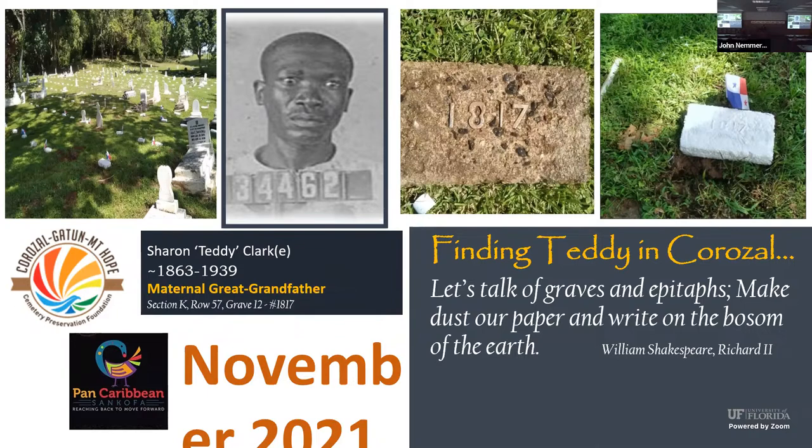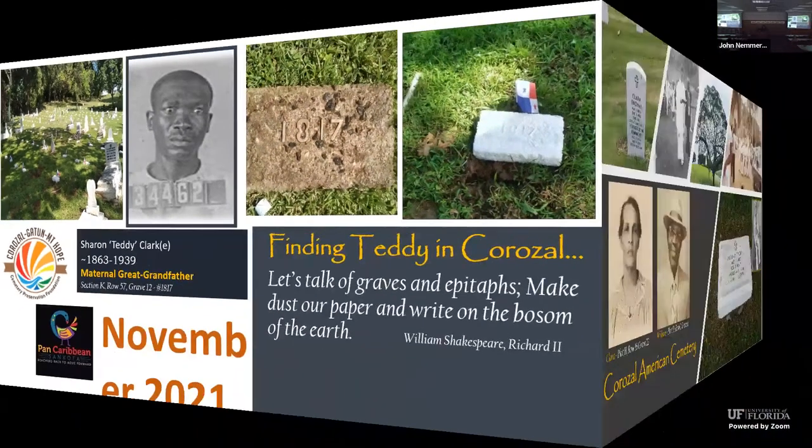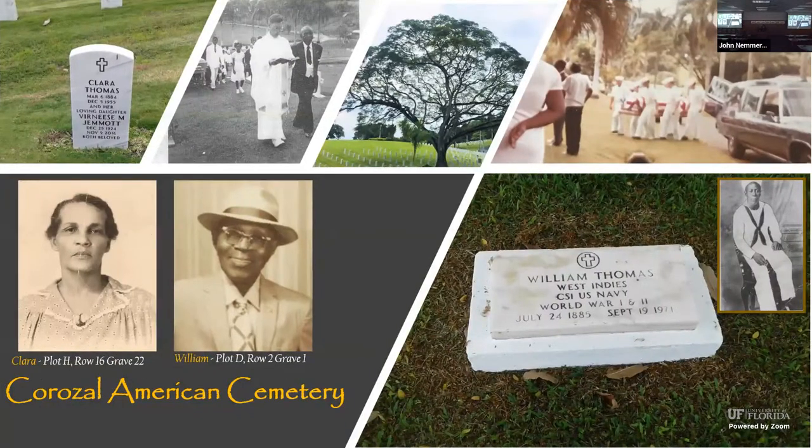And so Shakespeare says, let's talk of graves and epitaphs, make dust our paper and write on the bosom of the earth. And so today we are making dust our paper and we are writing on the bosom of the earth through organizations like CGM and the Pan-Caribbean Sankofa and the wonderful work that the folks here at the University of Florida are doing.